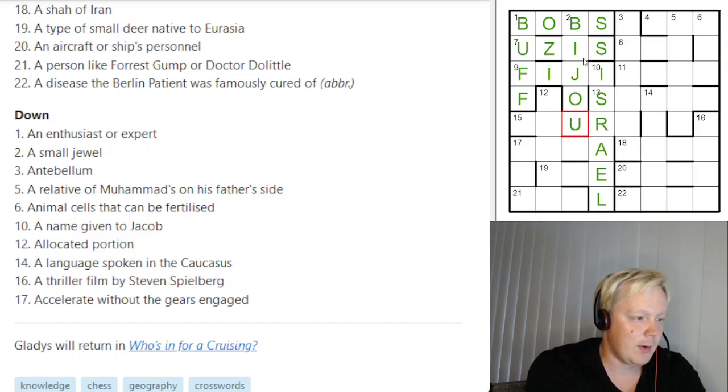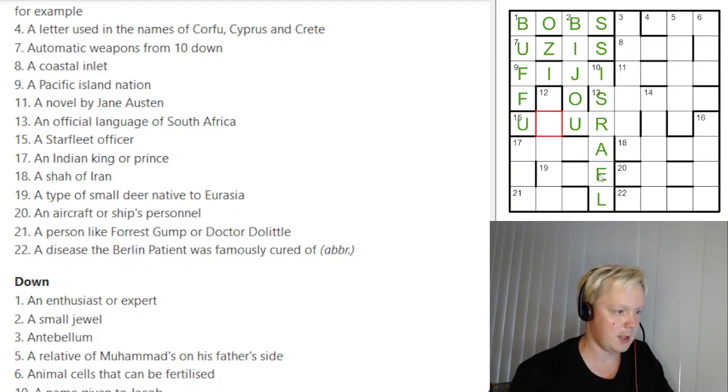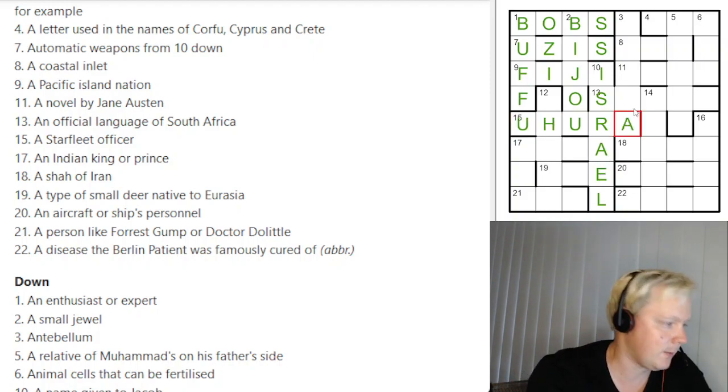So now we have two letters for this 15 across. A Starfleet officer. Now what's Starfleet? It's from Star Trek. And one officer that fits here is Uhura, spelled like that.